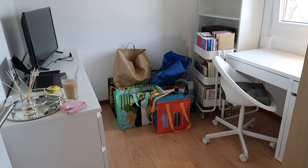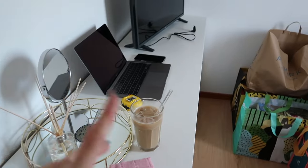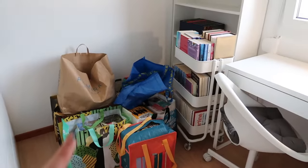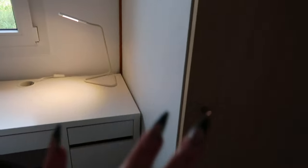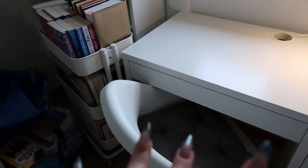So this is what you see when you walk into this room. I have my dresser over on this side. These things are here temporarily, and that's just my coffee. I have all of the books in the middle there. We have a desk on this side, my bookshelf there, and then a closet here. We're not going to do anything to the closet, obviously. We're probably not going to do anything to the desk either.